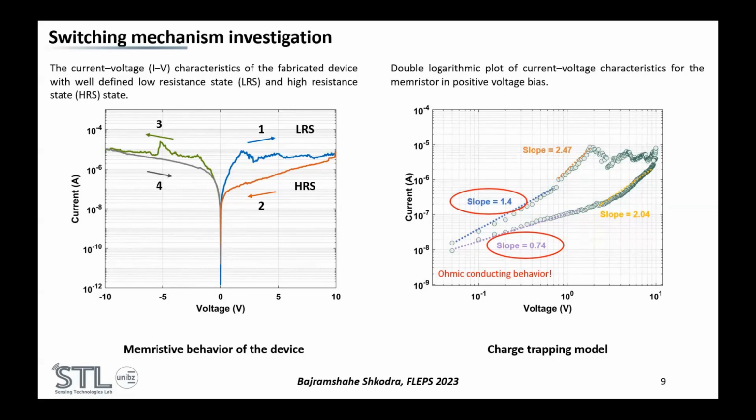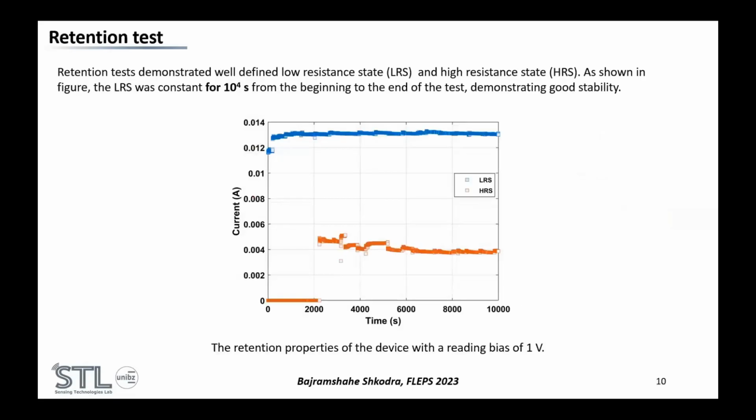While at voltages higher than 2.6 volts, both the slopes of the high resistive switching state and low resistive switching state are higher than 2, which indicates the space charge limited model, also attributed to the charge trapping model that I told you about. So this result confirms the findings in the literature.